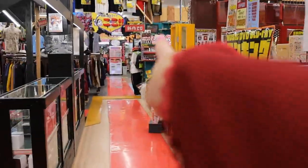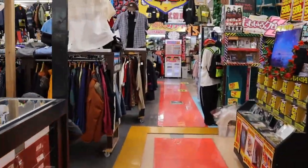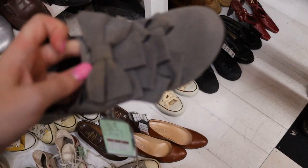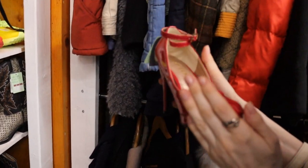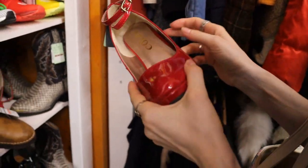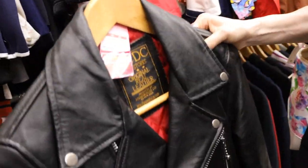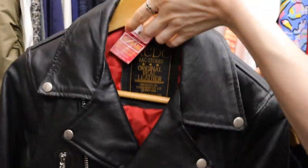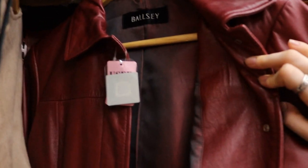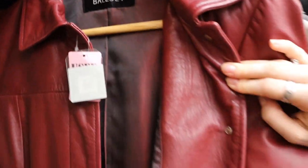So the clothing section is kind of in the back over here, but it's gigantic. And they have both a men and a women's section. Found some cute shoes. Focus. Gucci. I don't, is it Gucci? No. Kohl's. Oh, Kohl's. I don't even know the brand Gucci. It's just shiny and red. Is it real leather? Yes. Wow, how much is it? $69. But I guess that's like reasonable for leather. Right? Oh my god. Ballsy. Gotta have some real balls to wear this.